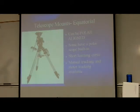So that does mean that with this particular scope, he can unlock this right here, and once he finds an object in the eyepiece, and this is fully manual. Even if his battery dies, his computer stops working, all he has to do is rotate it on this axis to keep the object aligned. So that is very cool. I like that a lot.